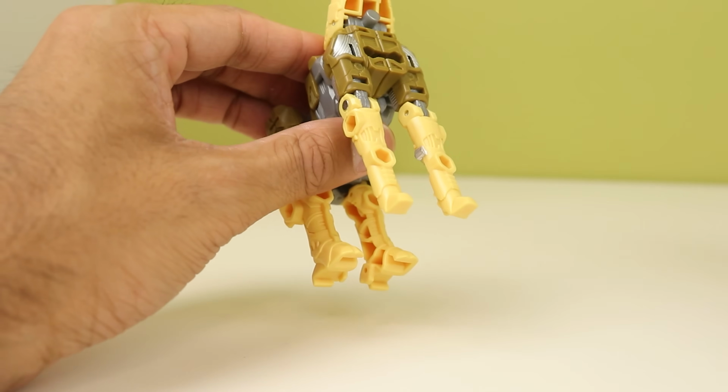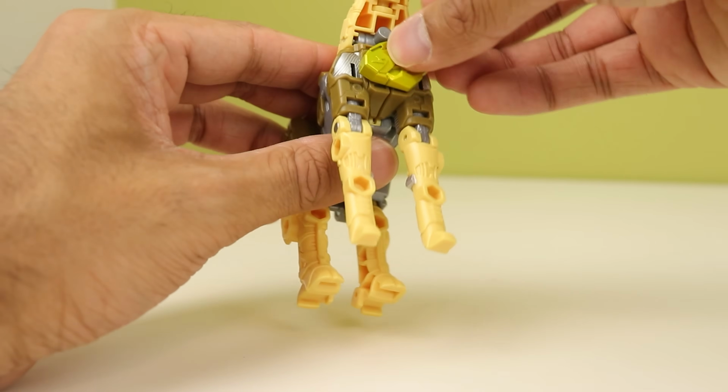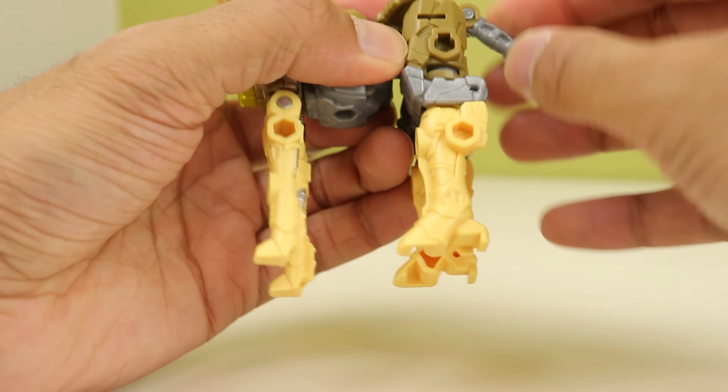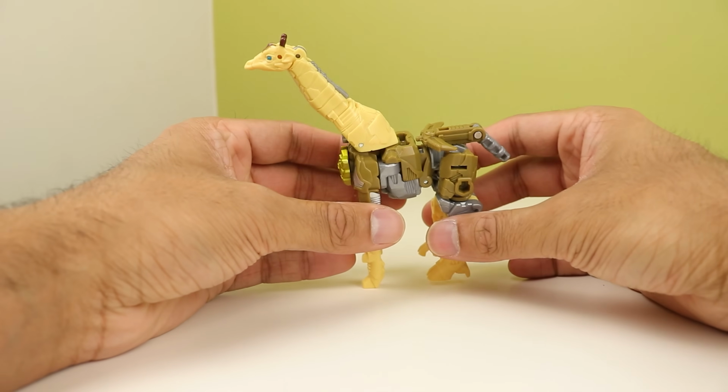So we got the head in place. You take the energy crystal, peg it into the front here, and the axe becomes his tail. Just gonna bend it down. And there you have Light Long in his giraffe mode.